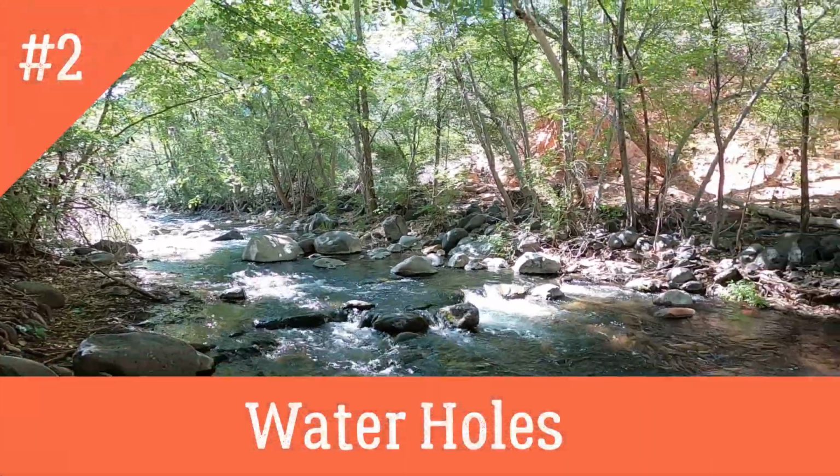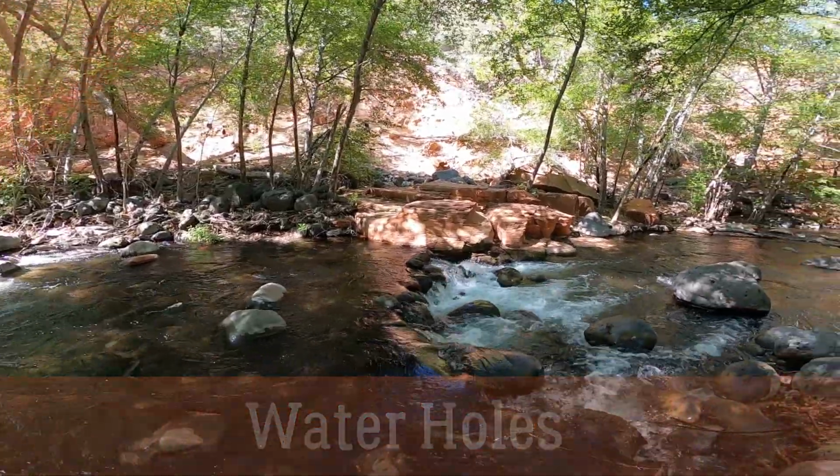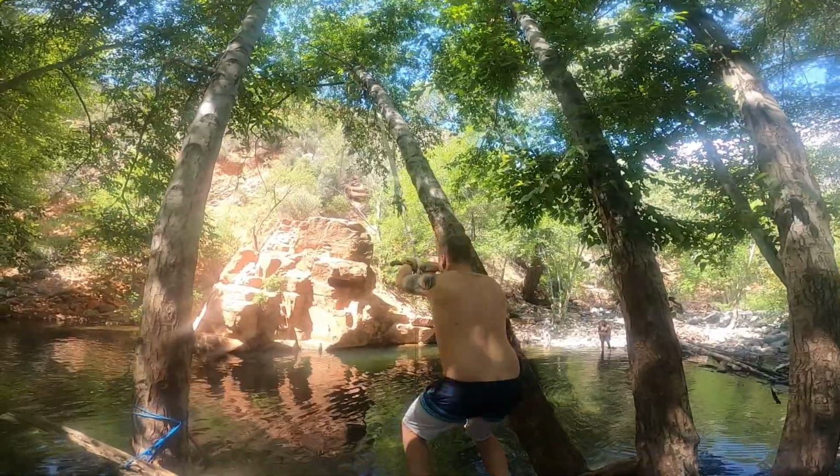Number 2. Water holes. Arizona's beauty at its finest. The water in these shaded areas is extra cool, making it a great experience the whole day.